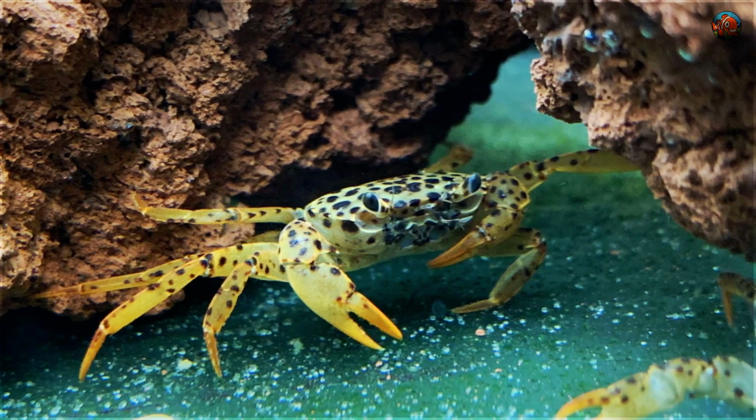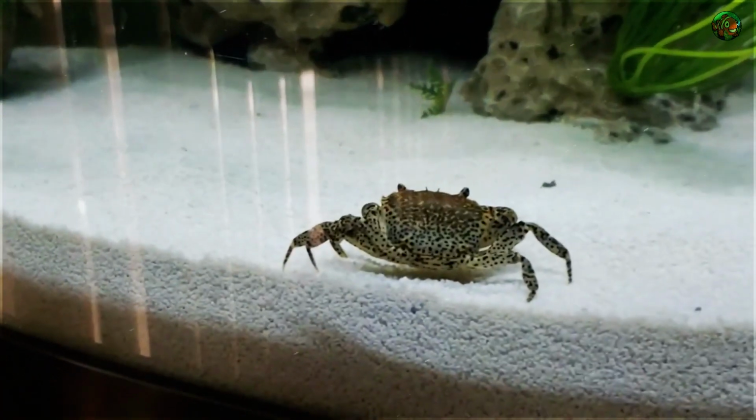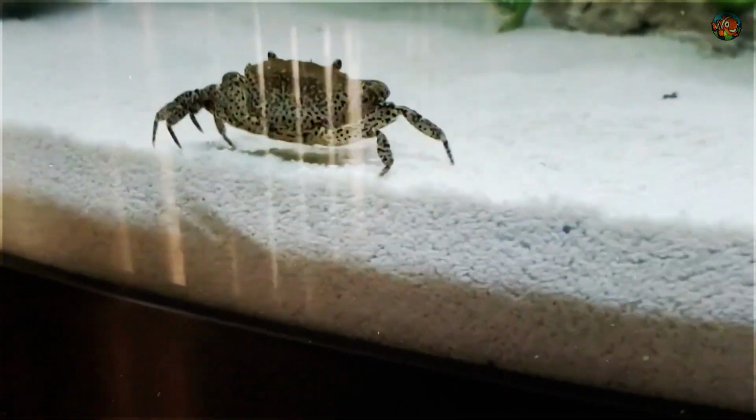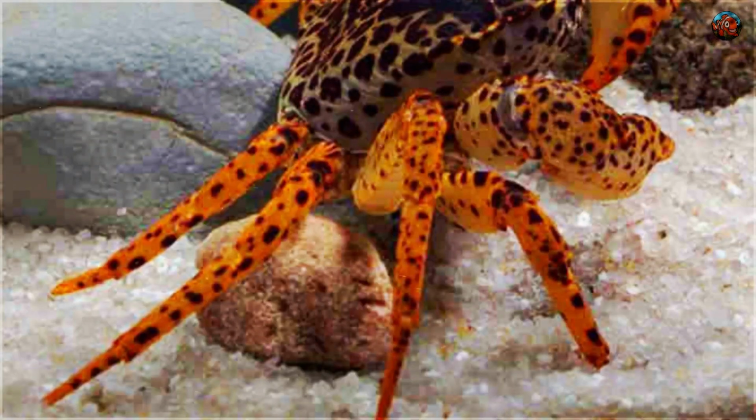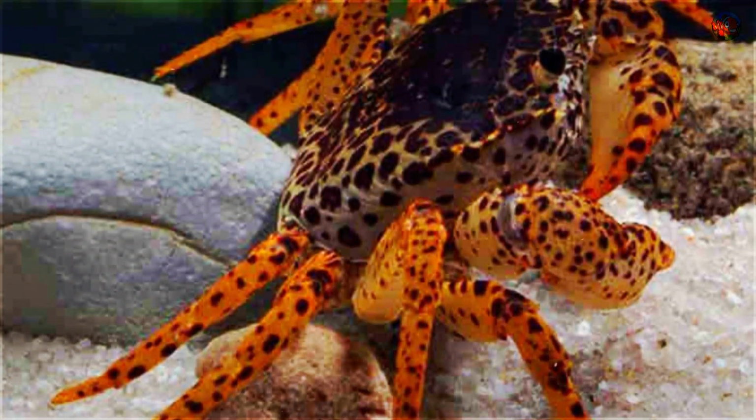Sand should be used to line the bottom of the tank, and your crab should have lots of access to rocks, driftwood, and other hardscapes to have places to hunt for food and hide when necessary. Plants should be avoided because panthers will consume and dig them up.